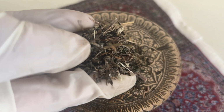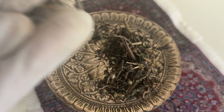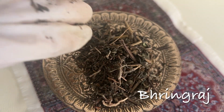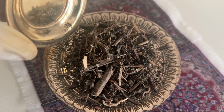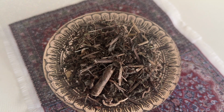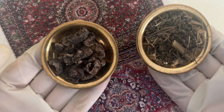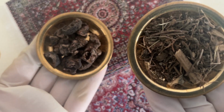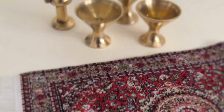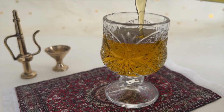Next is the king of herbs for hair. Any guesses? It's bhringraj. Known for its powerful rejuvenating properties, it promotes hair growth, reduces hair fall, and helps delay premature graying. Now, on to the drinks. Not for sipping, but for drenching your hair in nourishment.